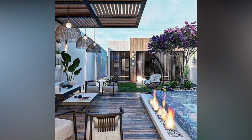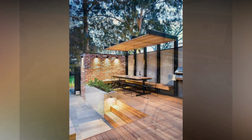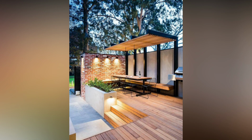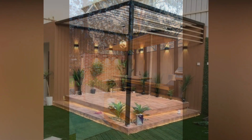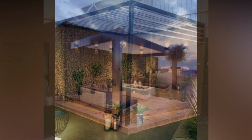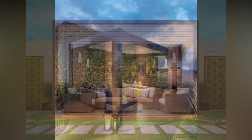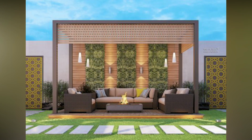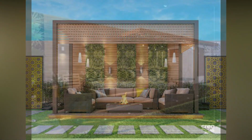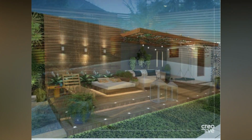Discover the transformative power of thoughtfully arranged plants, the allure of ambient lighting, and the charm of carefully selected outdoor furniture. Unleash your creativity as you explore the myriad possibilities, envisioning your outdoor space as a canvas awaiting the strokes of your personal design. Designing a patio involves a thoughtful dance between creativity and constraints. Before diving into the world of possibilities, it's essential to acknowledge the elements you cannot alter, such as well-rooted shrubs and towering trees that have claimed their space in your outdoor realm.